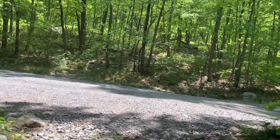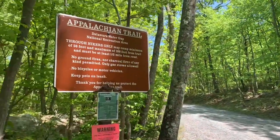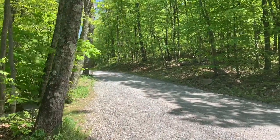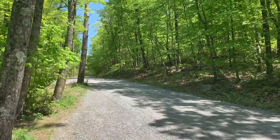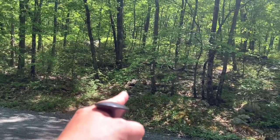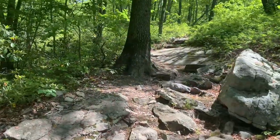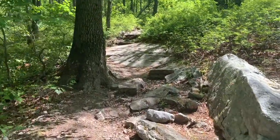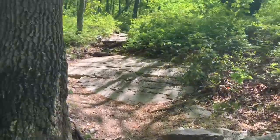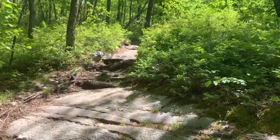About to hit a road crossing. If you go that way, it'll take you to the Mohican Center. We're gonna head up that way, back on the trail. I just hit 9 miles. Been going up this trail here for a little over half a mile.